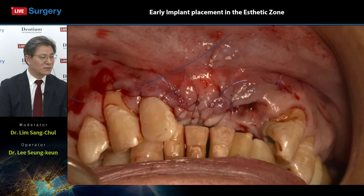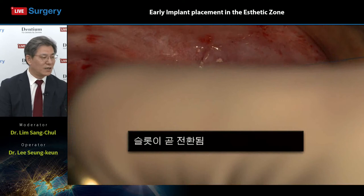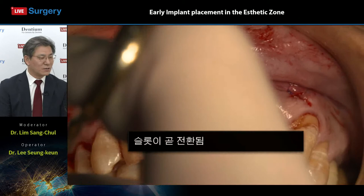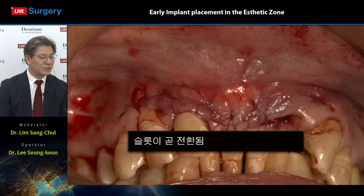Okay, inside this number 12 area, and the outside, the medial part of the canine, and another insertion from the distal portion of the canine, and then making a suture knot. So the holding is more powerful. One more, by this suture technique.